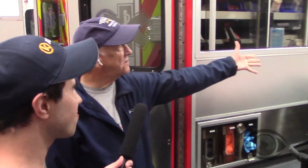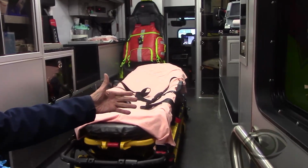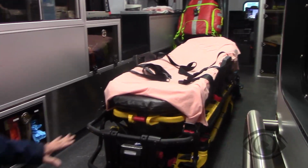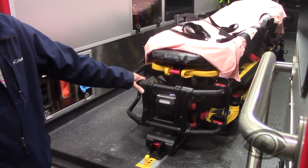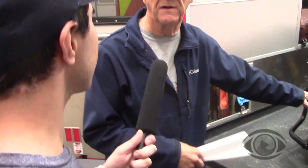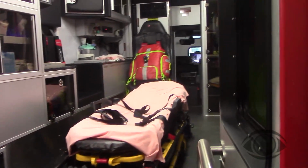Stretcher, attendant's cot, and a bench that the paramedic or EMT would be assisting the patient on in the transfer to the hospital. All the loading is done mechanically because it saves on back injuries for our medical personnel lifting heavy people, and we have electric. I can't do it here because we're short on space, but this will come out electrically, and then you just take the cot. The cot goes up and down. It's battery operated. But we have a heart monitor there. We're a fully equipped paramedic unit.